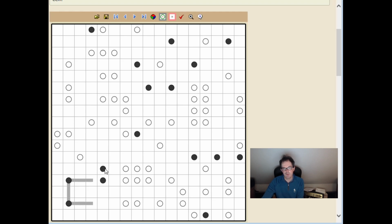Other things to look for are two black circles in adjacent squares like this, because we know that is impossible. Because if this was what you wanted to do, there would then have to be right angles, for example, like this. But you can see here we've broken the rule that says that the loop must extend for at least one whole black square after the circle. Here it's extended half a square.